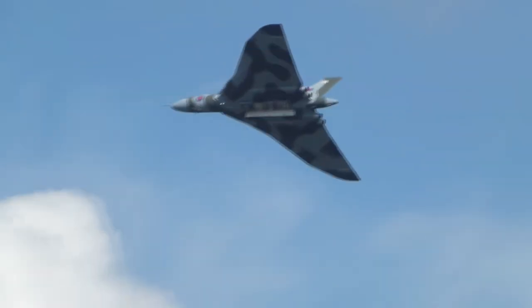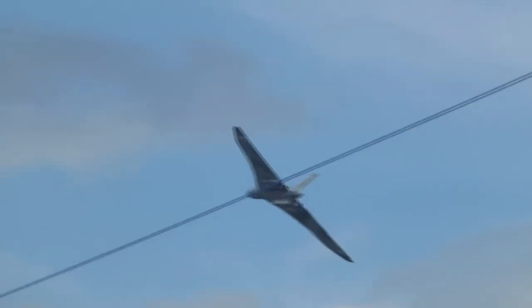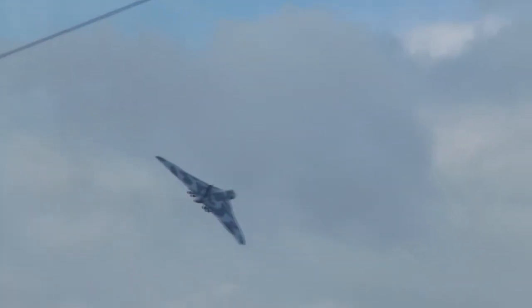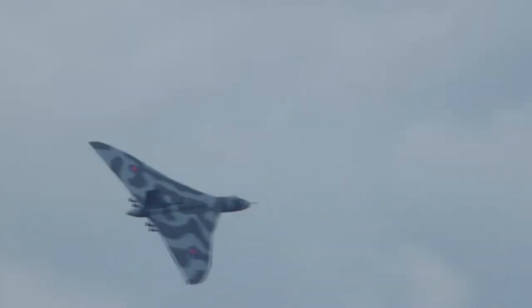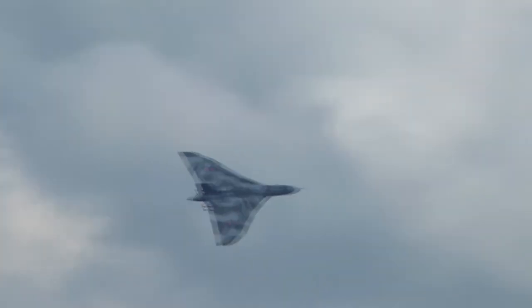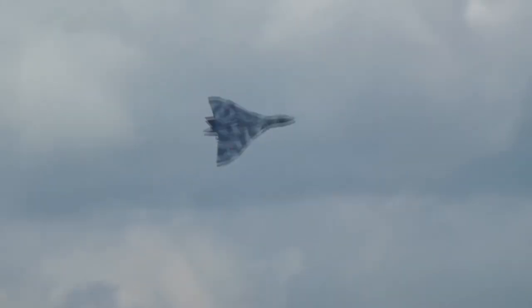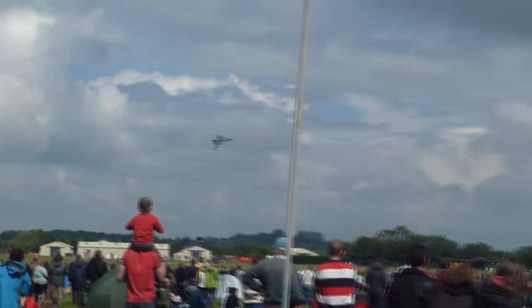Bomb doors open. You see that enormous bomb bay underneath. That is the bomb bay that carried 21 1,000-pound bombs all the way to the Falkland Islands in the longest bombing raid in history, flown by the captain, then Flight Lieutenant Martin Withers, who was awarded the DFC for that. They dropped 21 1,000-pound bombs on the runway at Port Stanley with the help of 11 tankers to get them there. It was an extraordinary occasion.